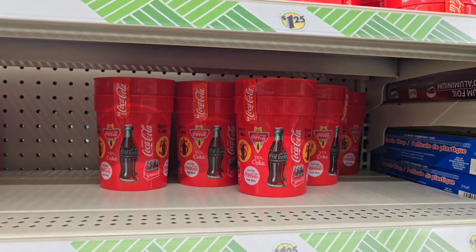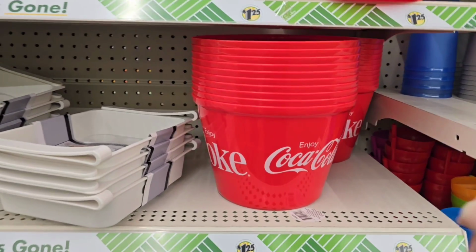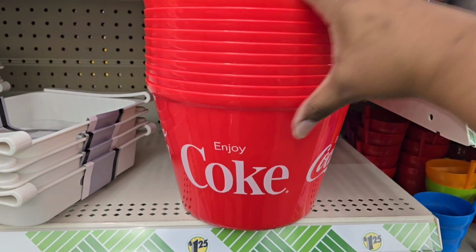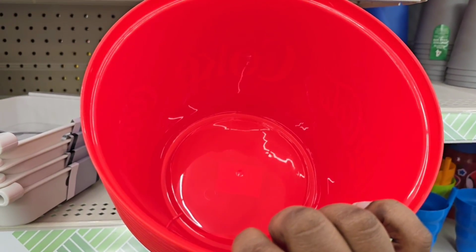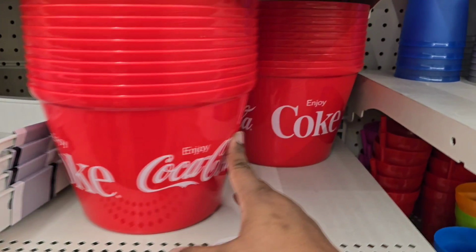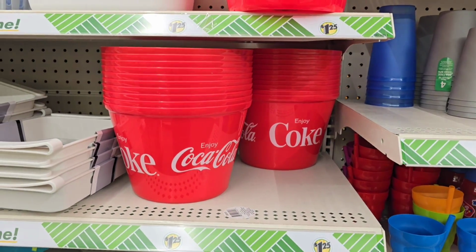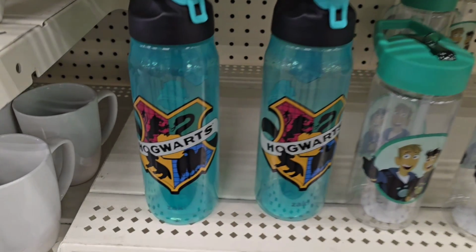Now they not only had the cups, they had this large bucket as well. So this is a large bowl or bucket that has the Coke and Coca-Cola logos on there. You could use these as ice buckets, serving buckets, or whatever you may like. I think these are perfect for the collector or for summer.